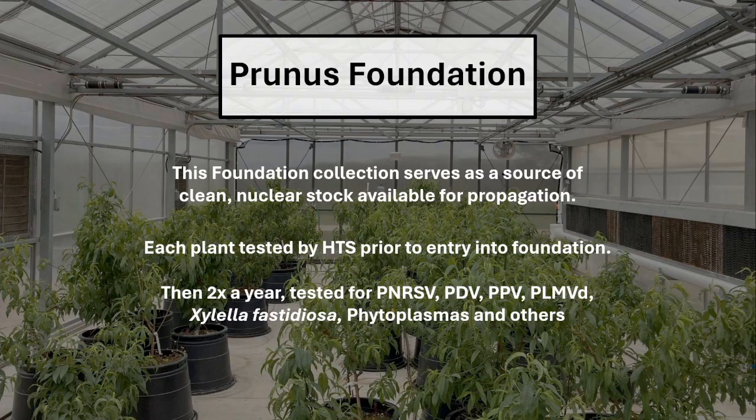And our Foundation collection serves as a source of this clean nuclear stock material that's available for propagation. The amount of budwood that you can get from Foundation trees, of course, is small. We generally maintain 2 to 3 trees of each accession in our greenhouse, and these are potted trees, so they're not the same size as normal orchard trees. And each plant is tested by high throughput sequencing twice prior to entry into Foundation.